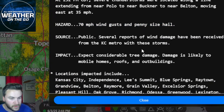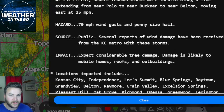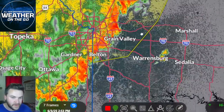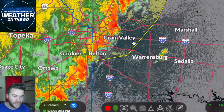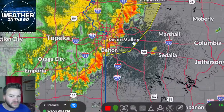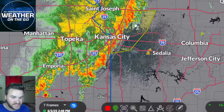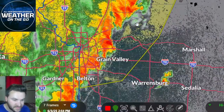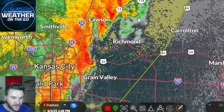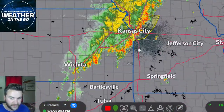This is a public report of several reports of wind damage have been received from the Kansas City metro area with these storms. So it's already caused some power damage and some tree damage here across the Kansas City metro area as these storms exit the metro and push east, again, into northwestern parts of Missouri. So this could continue to pose a risk for widespread damaging winds of 60 to 70 miles an hour as it pushes, again, into the cities here of Grain Valley, Belton, into Richmond, all the way up to Lawson there, and approaching areas of Carrollton and Chillicothe here. So we're going to be keeping a very close eye on those storms.